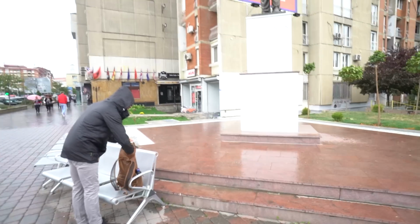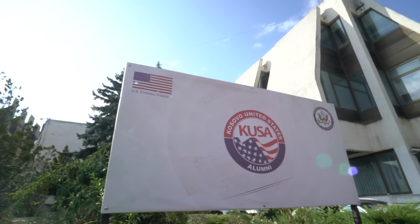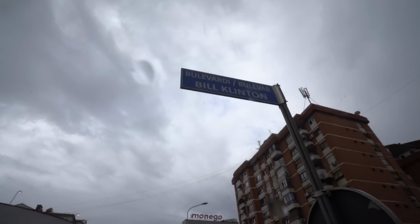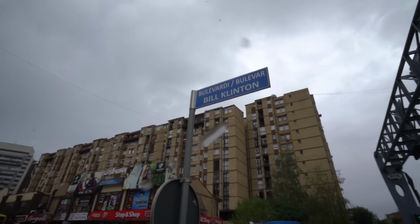Because of the great relationship between the United States and Kosovo in the history, you'll see lots of signs of appreciation of the United States around Pristina. And that will lead you to Bill Clinton Street.